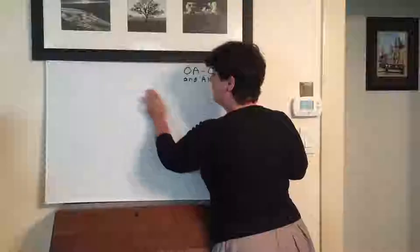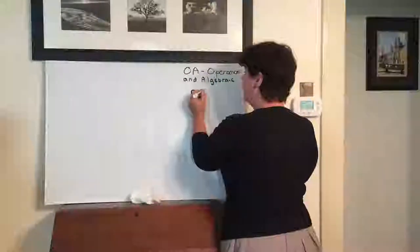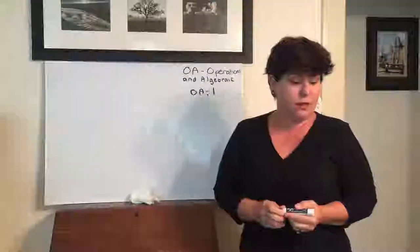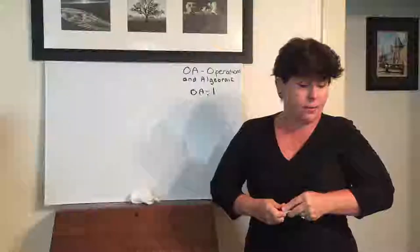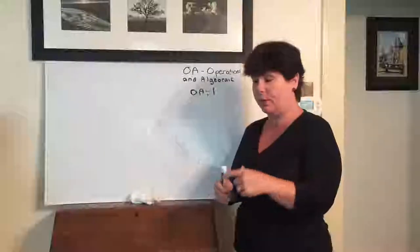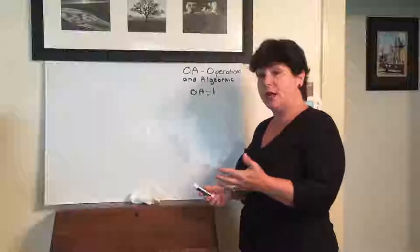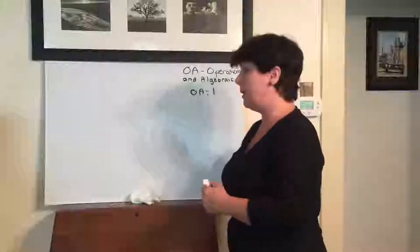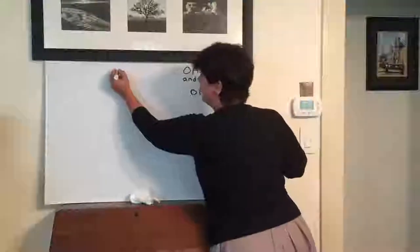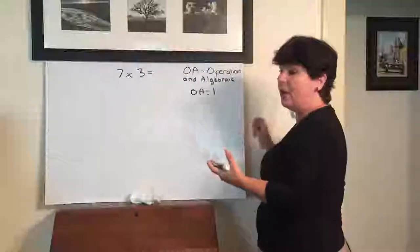The first one we're covering is operations and algebraic thinking 1. And that is understanding and explaining how you can compare multiplication equations. So they just take this one operation of multiplication and they say, how can you use that to compare it to another multiplication problem? So if I were to take something like 7 × 3, how can I compare that?